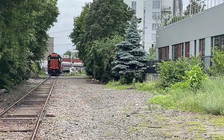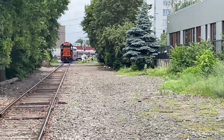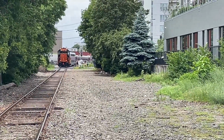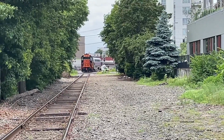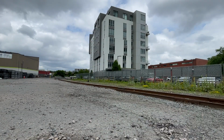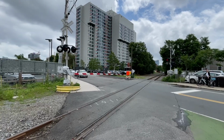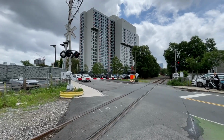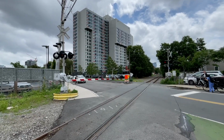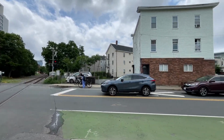The South Side Work Extra is now arriving at the Boston Engine Terminal, where it will drop off the locomotives and then proceed back down the Grand Junction to the south side. We set up for the return trip at Medford Street, where we waited for about 5 minutes when suddenly the gates activated. However, much to our surprise, there was no train approaching. This was an all too common case of a crossing malfunction.